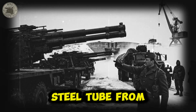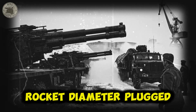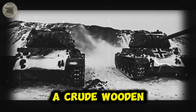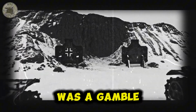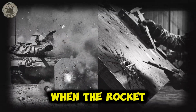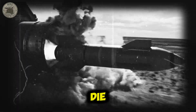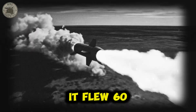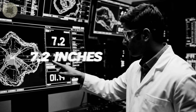They grabbed a steel tube from the scrap heap, shaved it down to match the rocket diameter, plugged one end with a wooden stop drilled for a firing wire, and bolted on a crude wooden shoulder stock. The first test was a gamble, with an audience hiding behind sandbags. When the rocket fired, the tube didn't explode. The operator didn't die. The rocket didn't spin off and destroy a truck. It flew 60 yards and detonated close enough to the target to matter.